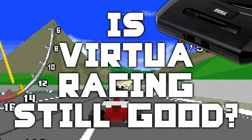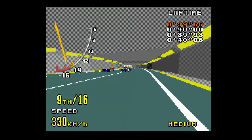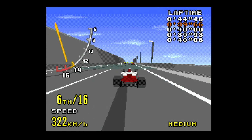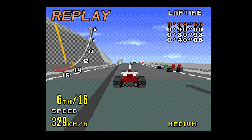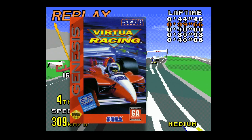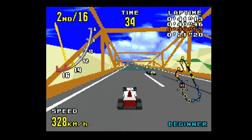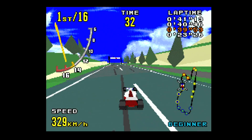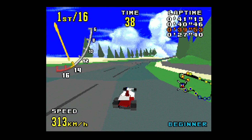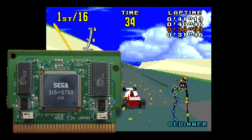Is Virtua Racing still good? Virtua Racing is a racing game originally released in arcades in 1992 and on the Sega Genesis in 1994. As you all know, this was the only Sega Genesis title to be released with the Sega Virtual Processor, or SVP chip. This greatly enhanced the power available, boosting the 3D capabilities beyond what was possible on the Super Nintendo and its Super FX chip. The result was a hulking cartridge retailing for $100 when new.